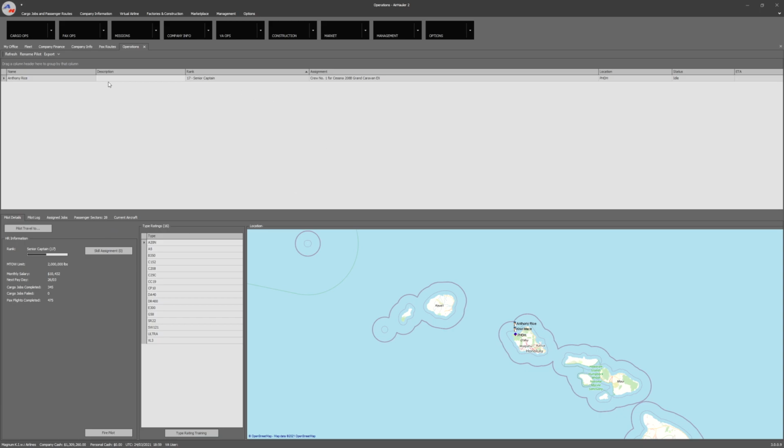Okay, here we are in Anthony's profile, and he's actually been promoted up to senior captain right now, and as you can see, he's halfway along to the next rank. That gives him an increased maximum takeoff weight that he's able to fly with. He's got an annual salary of just $10,000. It's not a heck of a lot when you look at that's basically 3 flights. We cover his monthly salary, so it's a good effort. He's done 345 cargo jobs and 475 passenger flights. Look at all the aircraft he can fly.